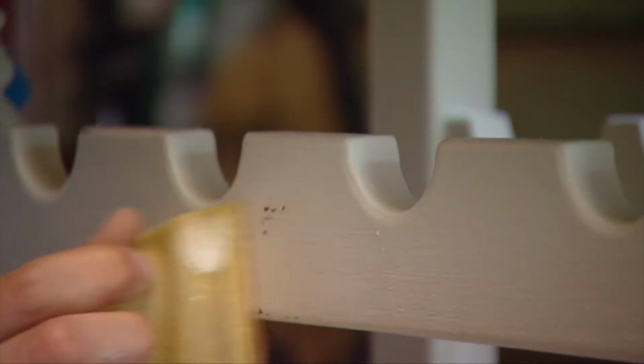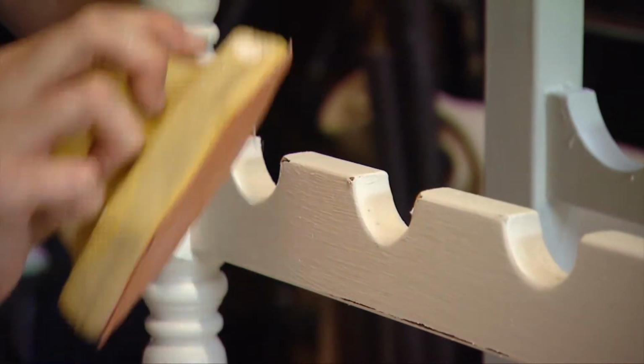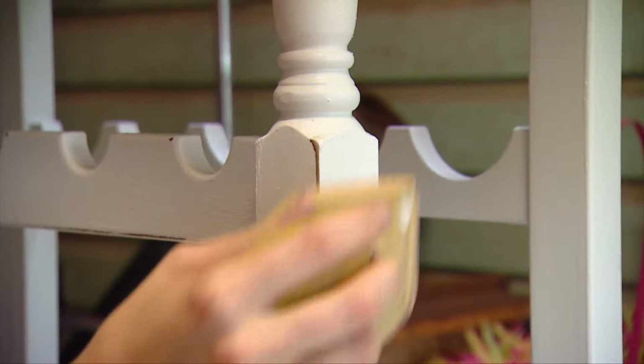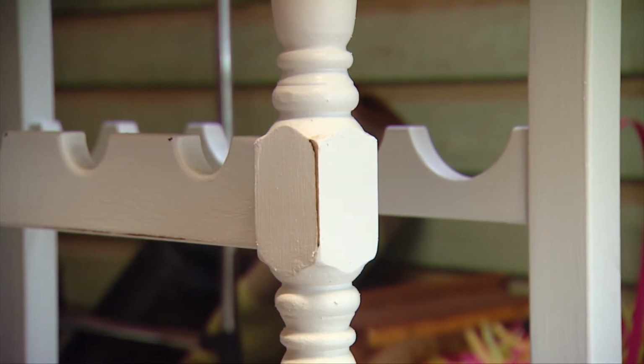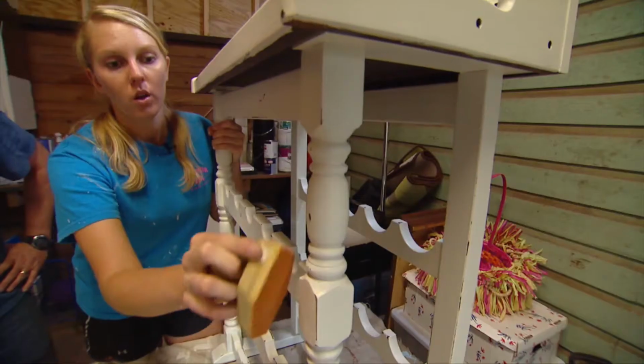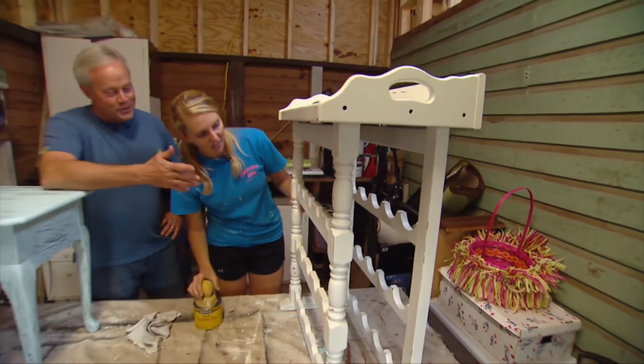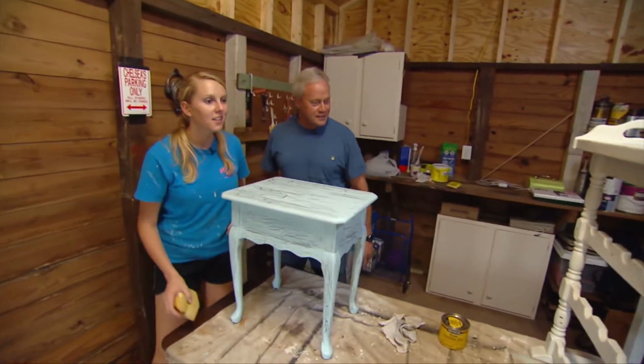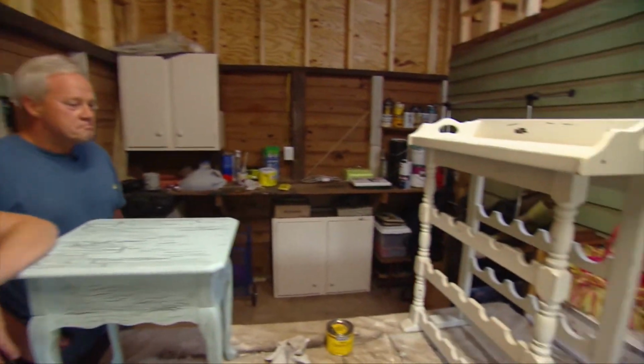Now this kind of sanding would probably make ordinary latex paint peel, but the plaster of Paris seems to be doing its job. Oh, that looks good. Yeah. Whew, I think I'm done. Is that the way you wanted it? I think so. I want to step back and take a look at it. Yeah, it's slightly distressed. It's just what I wanted.